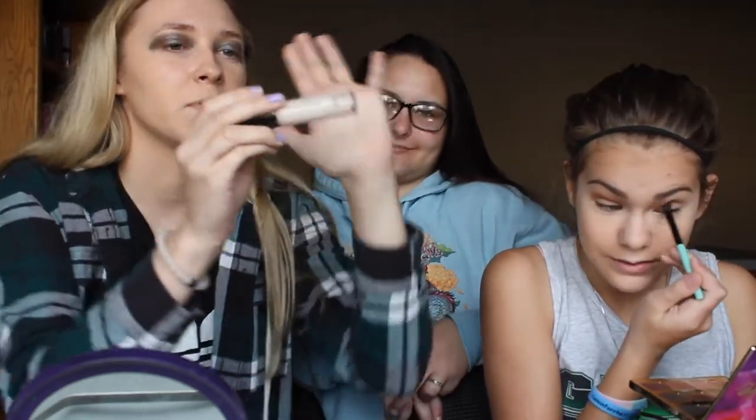Okay, I'm going to use the Wet n Wild foundation we were talking about earlier. So now I'm going to use this e.l.f. concealer again. It's almost very white. It's thick. It dries super fast. Okay, so I've used Smarty Pants Rebel.